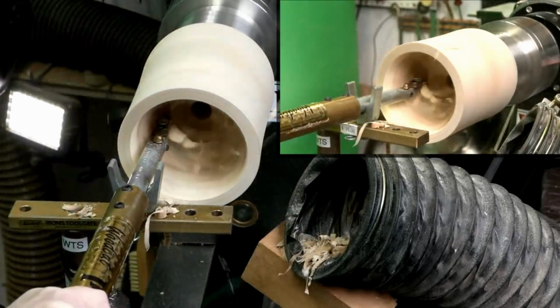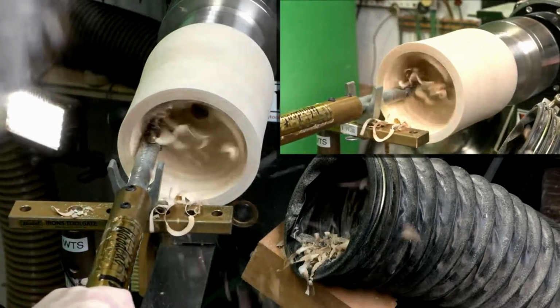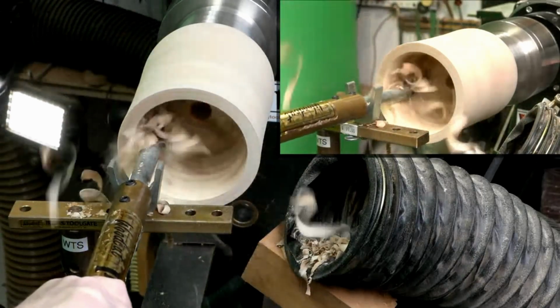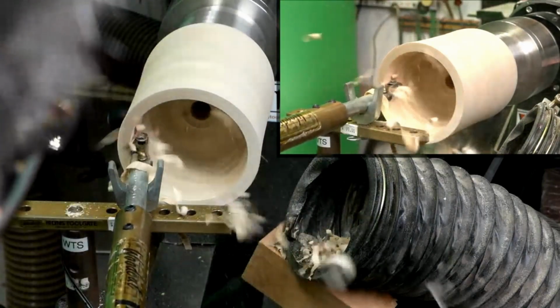So these tools, Woodcut Tool is a New Zealand-based company. They've been in business for 30 years, and they make this tool and all the other Woodcut tools that they've been marketing for a while. And I'm just at depth now. So I'm going to go down the wall in its entirety.